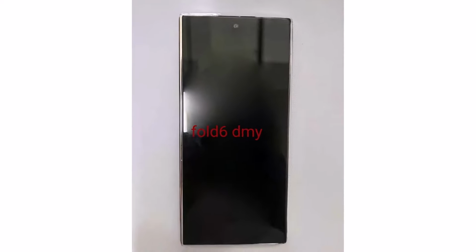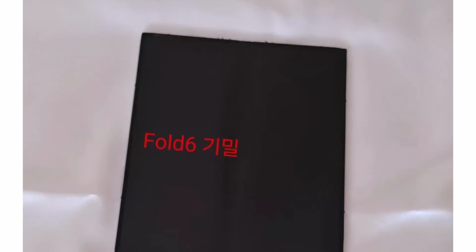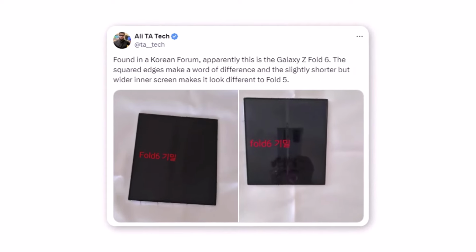Not just this, Ali posted two more photos. This time we have the live photos of the Z Fold 6 dummy while the phone is unfolded. Ali said this appears to be the Galaxy Z Fold 6. The squared edges create a notable difference, and the slightly shorter but wider inner screen gives it a distinct look compared to the Fold 5.